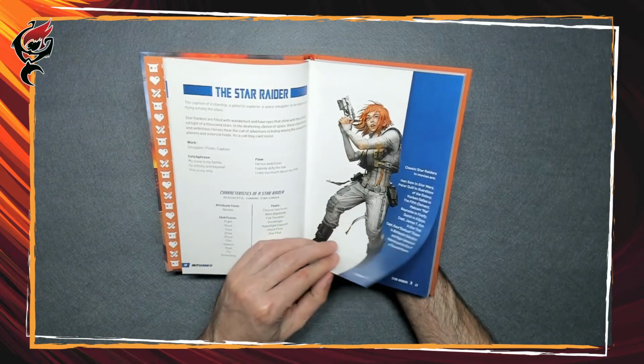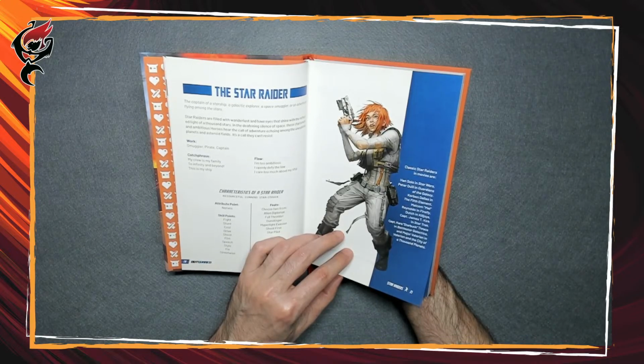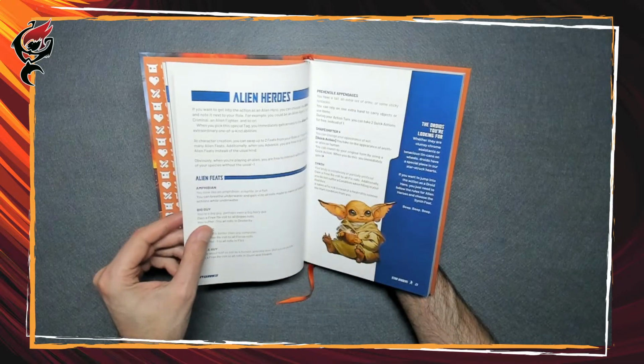Yes, interesting. What about you guys? What do you think? Do you think Captain Kirk would be a Star Raider? Put it in the chat.